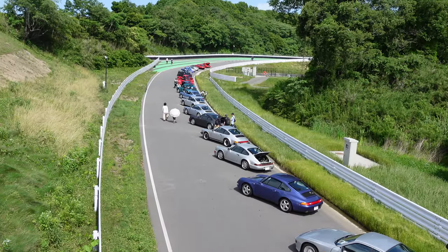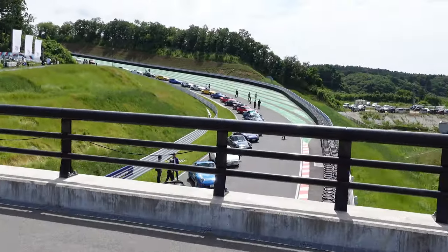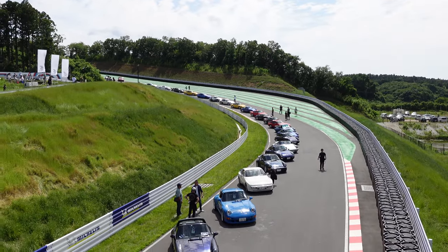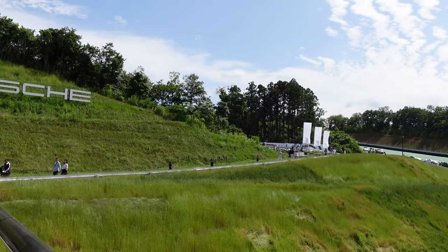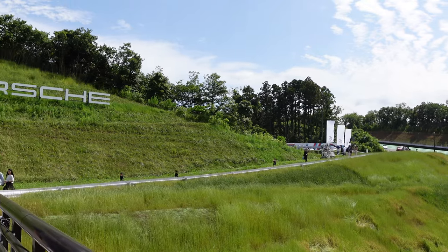Yeah, so we saw at the start of the video, just in the background, all of the cars that are lined up around the track here at the Porsche Experience Center. Super sweet. We are going to get down there in a second and do a huge walkthrough, but first we're going to walk over there to the main stage where they got some really, really cool cars on display. So let's head over there first.